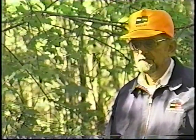A logger comes in and says, well, don't worry about the little stuff, it will regenerate. Well, it doesn't. If you'll look here, there is no regeneration going on. There's too much shade for any regeneration. So the main thing is, and this high grading is the same thing that people sometimes call selection cutting.